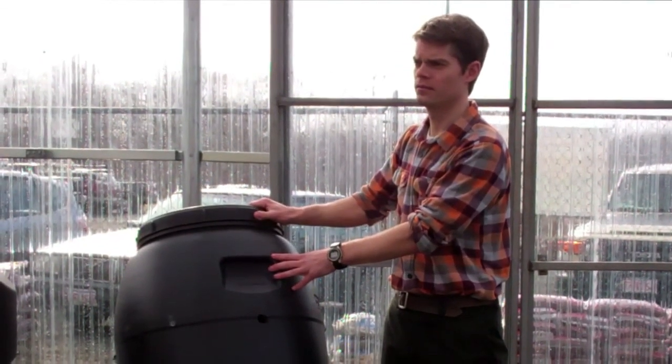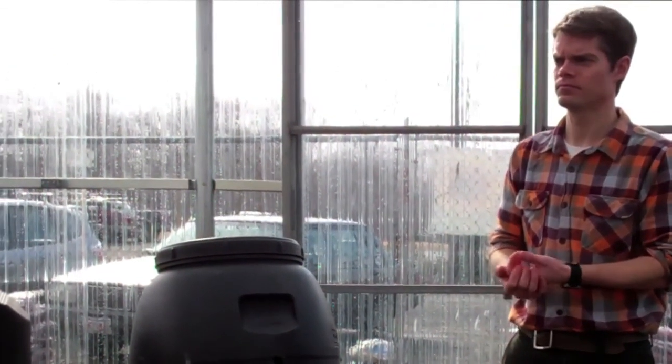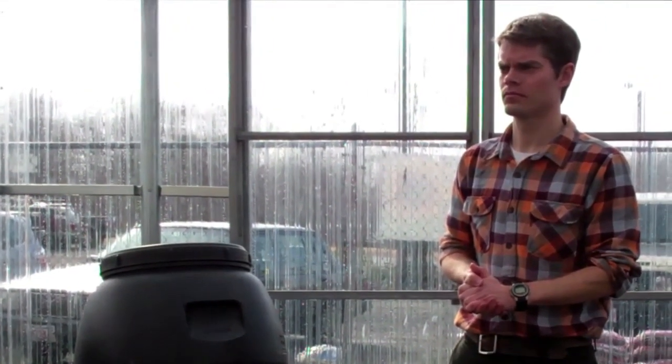You really do need two piles, though, don't you? I guess the part that confuses me is that if you kept adding stuff to the same bin, some of it's not going to break down, right? So I guess that part I don't quite get. I mean, you really have to have a separate space.